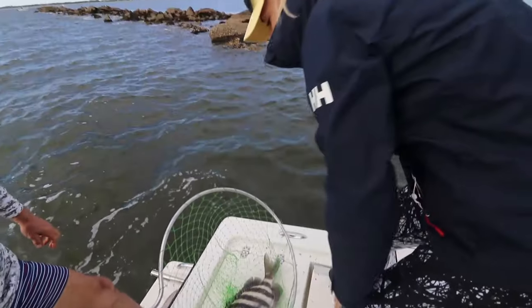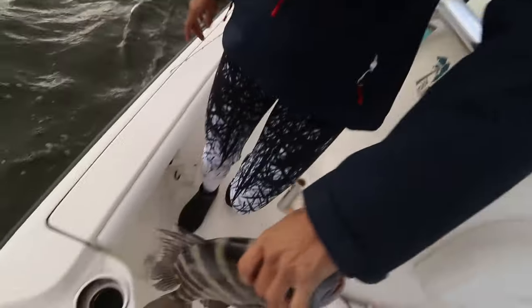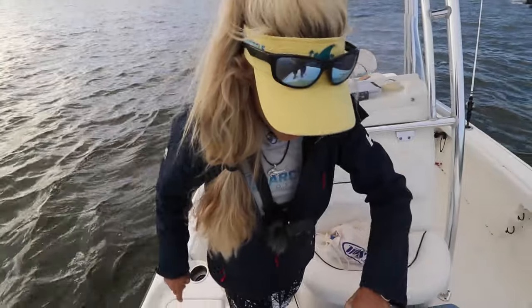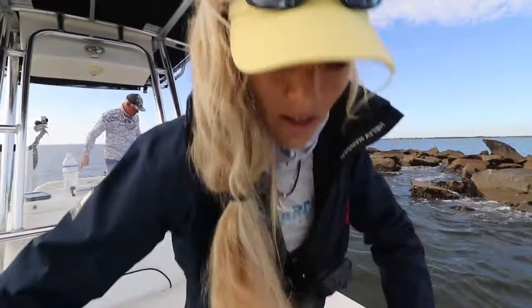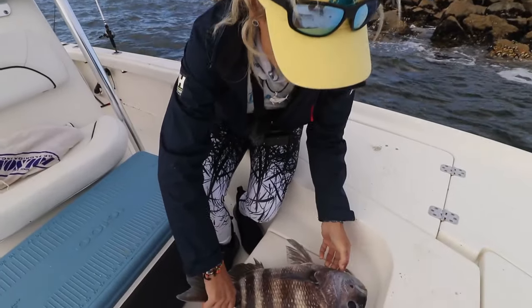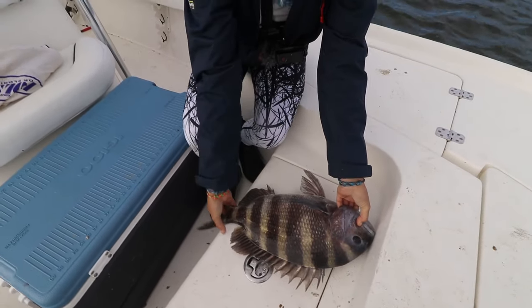Oh, my God. Nice. VIP Adventures putting us on the biggins. Big girls. Are these males and females that are spawning? All females, that's what I thought. Females are always the bigger fish. Tide's coming in, it's starting to rip, and as soon as I put the bait down, it was instant fish on.